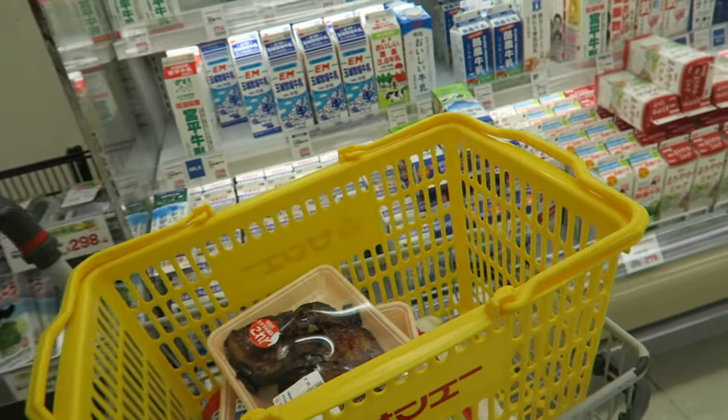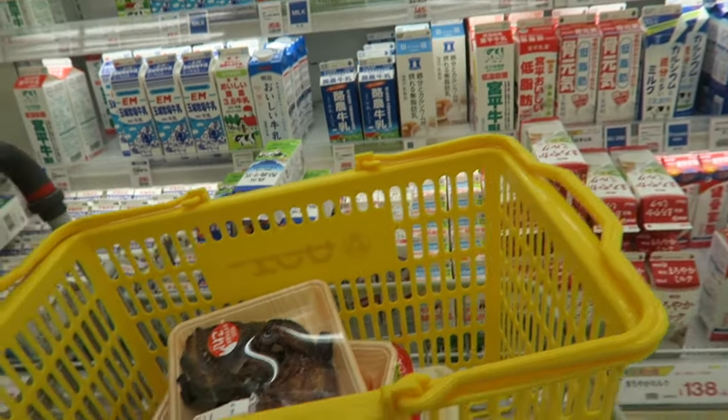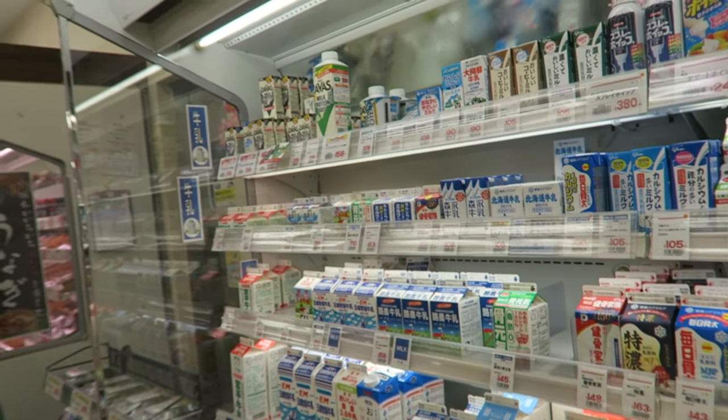Why we stay healthy. Wow. I eat fish like maybe once or twice a week. That's good. Here we are in the milk section. So how much should I have?